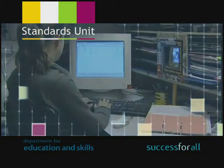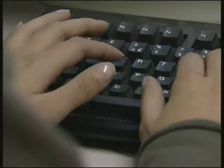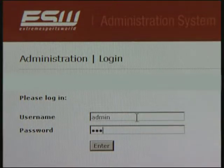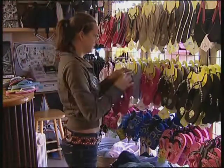Customers access the database through the website, but Extreme Sports World staff use an administrative interface. Clemmy Waddell, a sales assistant at the shop, accesses the database every day. On a typical day, we'd access the database to keep track of all the sales, obviously, and then we'd make sure that everything we have on the website we have in stock, to make sure that when people ring up or go through the internet site that we're not selling things we don't have.